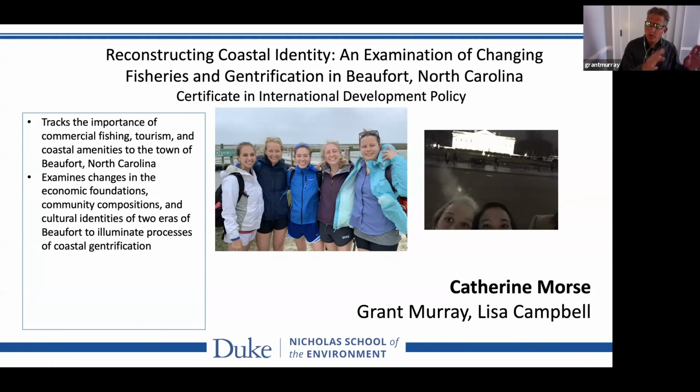So they talk about Beaufort then and Beaufort now, and assembled an incredible array of material that draws on historical records, historical maps, interviews, photographs, to illustrate these kinds of changes in a case example of a coastal community. And these are themes that coastal communities across the country are facing and has drawn the attention of national management agencies.